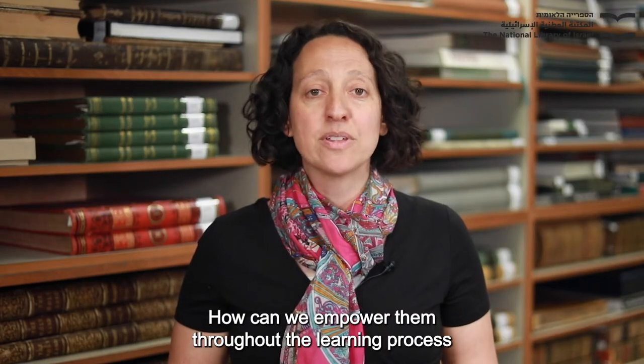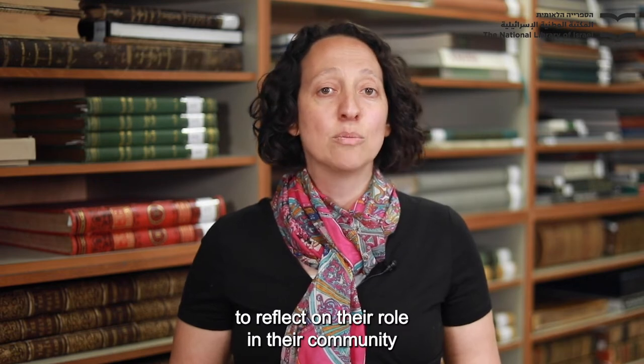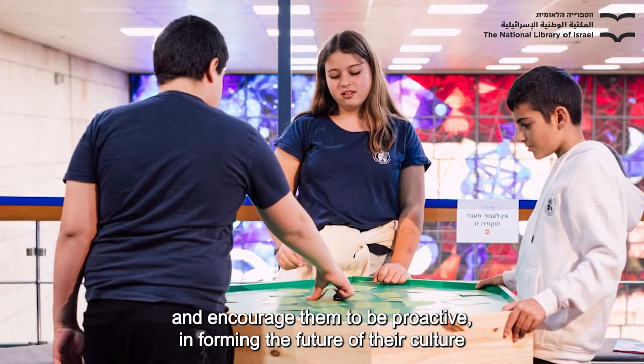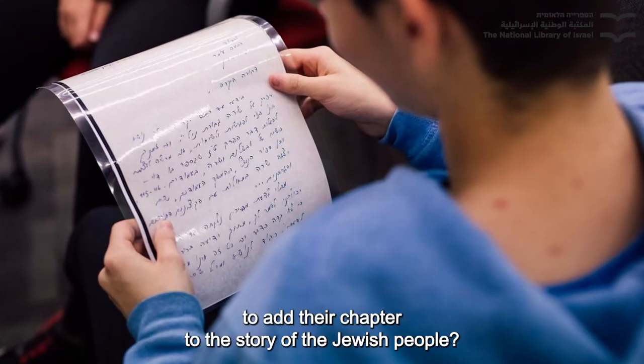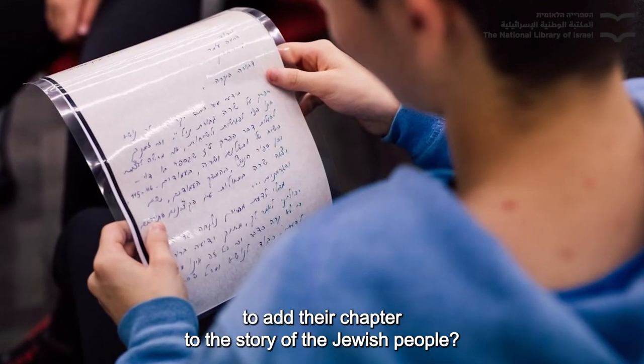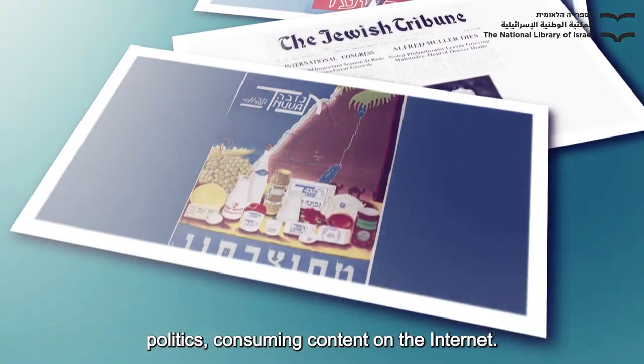How can we empower them throughout the learning process to reflect on their role in their community and encourage them to be proactive in forming the future of their culture, to add their chapter to the story of the Jewish people? Let's start with their interests: sports, politics, consuming content on the internet.